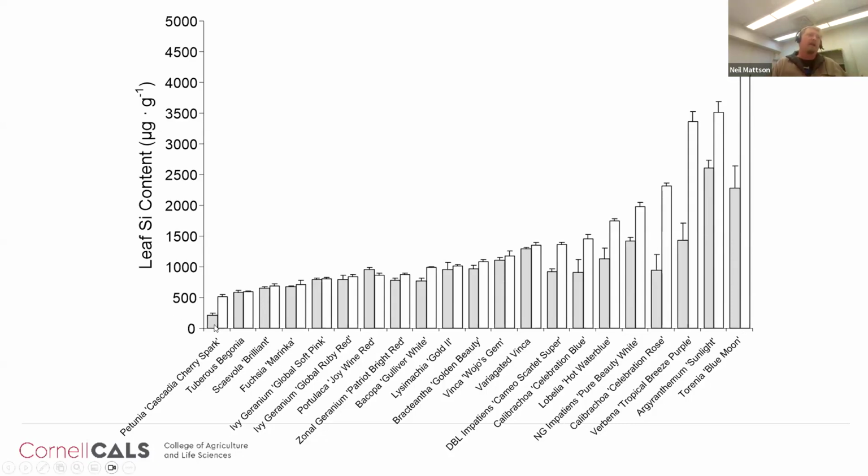And then the shaded bars represent the silicon concentration without the addition. So all of these species naturally were able to glean some silicon from the soil and from the water that was our source. And then these white bars represent the concentration with these once weekly silicon drenches. And so an interesting thing that we found was about half of the species we looked at did not differentially take up silicon. So maybe they didn't have the underlying machinery to absorb additional silicon. And then about half of the species, the ones that tended to be higher silicon accumulators, seemed like they did have the genetic machinery to take up more silicon. And in some cases, it was 50% or 100% higher in the tissue.